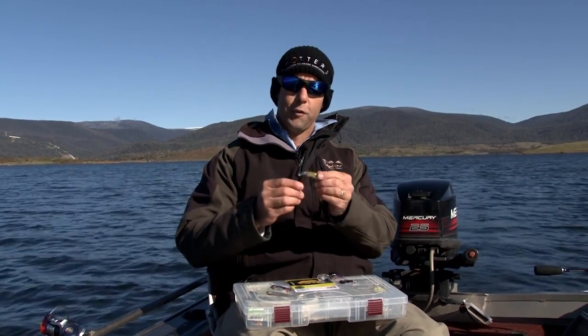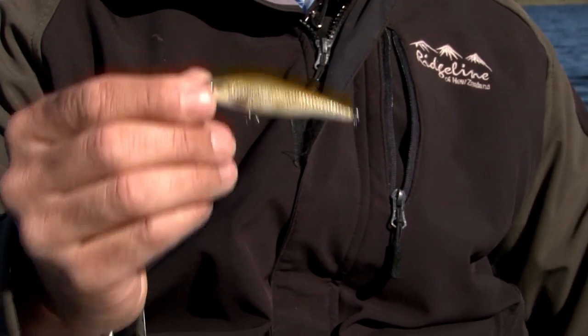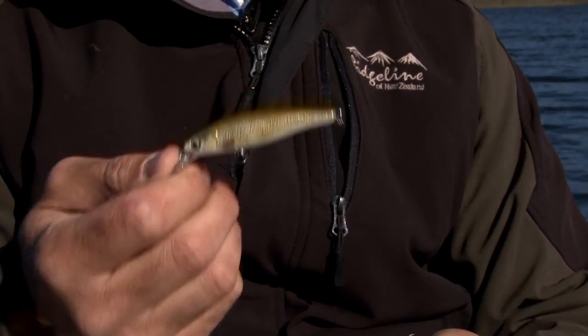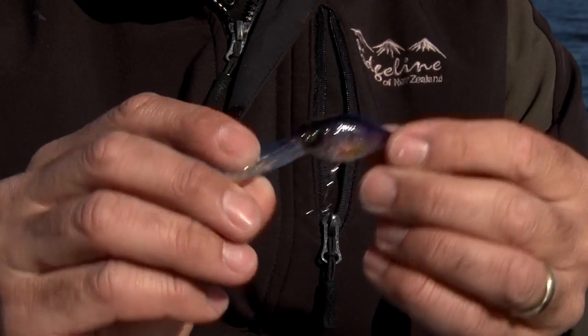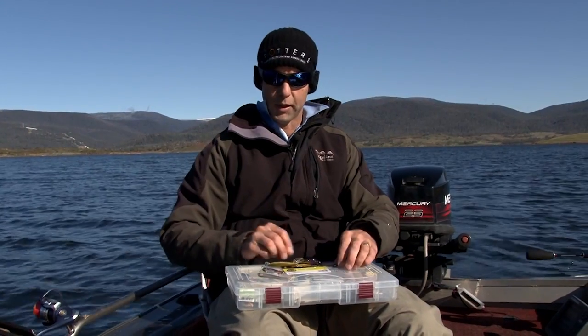From shallow diving hard body minnows, the live minnow 65, beautifully finished lure, dives to 1.5 metres, comes complete with a range of very realistic brown trout, rainbow trout colours and others. If I find the fish are a bit deeper and still in that hard body mode, I've got the baby cranks, which will dive and have got a fantastic little wobble to them. Very realistic eyes and that rattle. I reckon I'll get them on that as well.